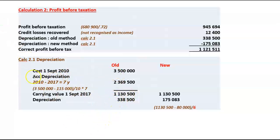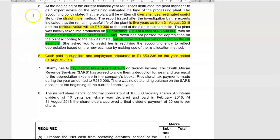Depreciation for the current year will be our depreciable amount, 3.5 less than 15,000 divided by 10, and that will give us 338,500. Good. We have to apply the reallocation method. So where does the reallocation method start? The reallocation method starts with the carrying value as at the beginning of the year, the one we've just calculated. And then we have to apply the new estimates on the carrying value as at the beginning of the year.